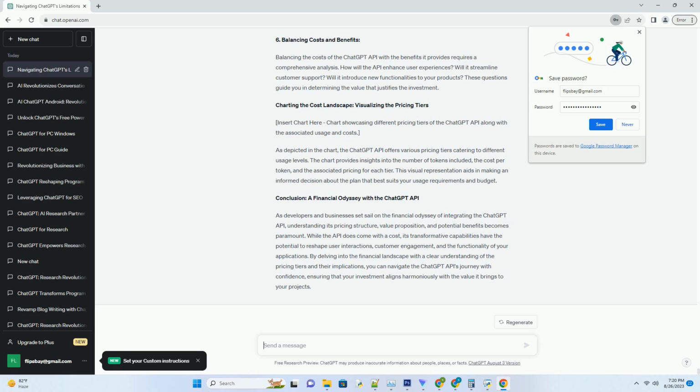4. Weighing value and investment. When assessing the costs of the ChatGPT API, it's crucial to weigh them against the value it brings to your projects. Consider the impact that integrating chat's conversational capabilities will have on user engagement, customer satisfaction, and the overall functionality of your applications. The roadmap to informed decision-making.